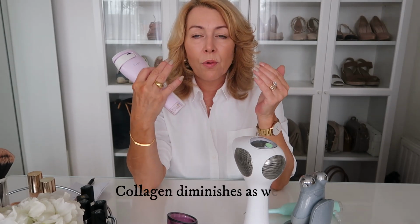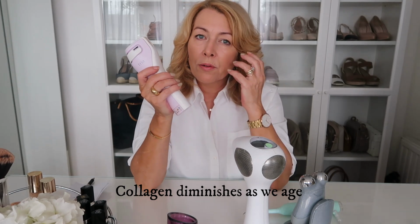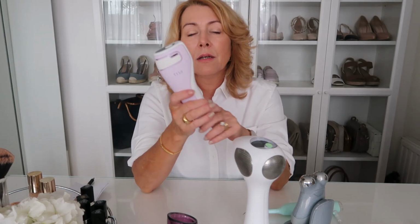It will help with fine lines, it will help with discoloration. Like I said, it encourages that collagen and elastin, and we need to keep our faces as plumped up as possible, and that's what stops all those little saggy lines. Yeah, so I'm going to show you how to use it.